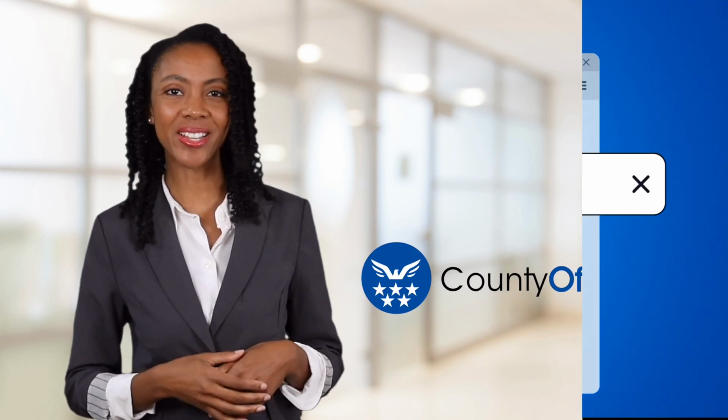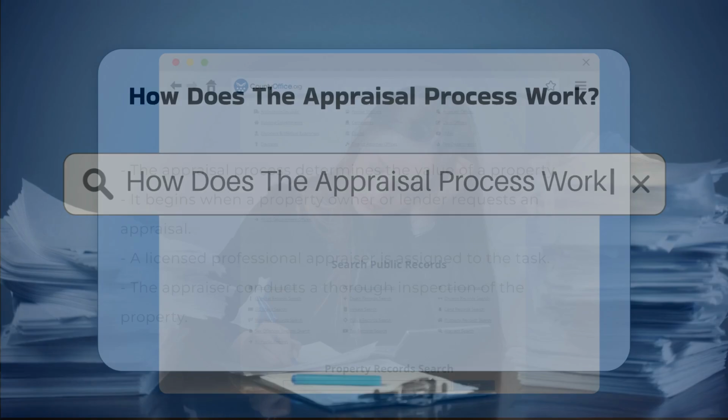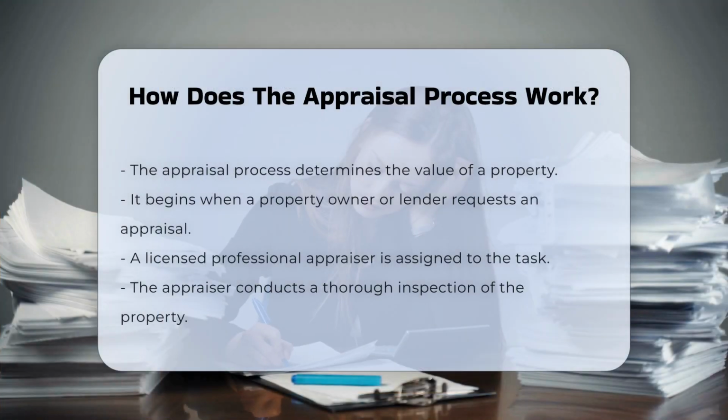Let's get started. How does the appraisal process work? The appraisal process is essential in determining the value of a property. It typically begins when a property owner or lender requests an appraisal. An appraiser, a licensed professional, is assigned to evaluate the property.